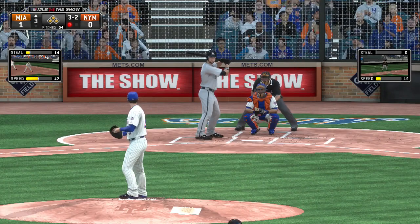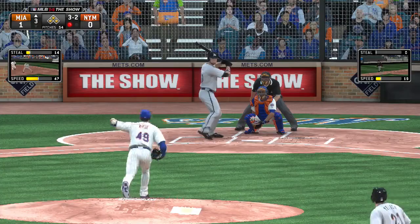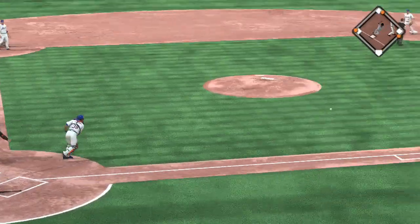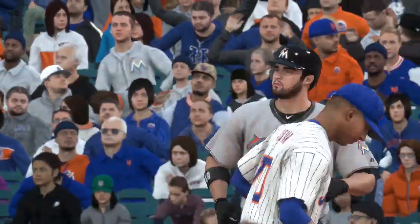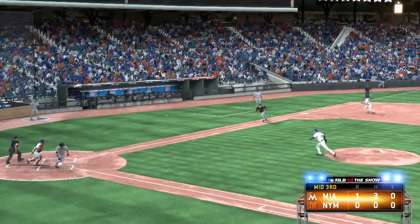Let's get through here. Swinging, a ball hit softly on the ground. They get the force at the plate. Turn, throw is in time. How about that? They do turn two, and it gets him out of the inning. Another look as they go home to first to get out of a tight spot.